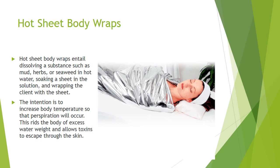The hot sheet body wrap. The hot sheet body wrap entails dissolving a substance such as mud, herbs, or seaweed in hot water, soaking a sheet in the solution, and wrapping the client with the sheet. The intention is to increase body temperature so that perspiration will occur. This rids the body of excess water weight and allows toxins to escape through the skin.